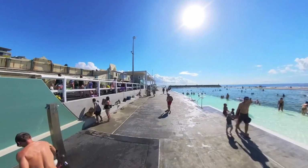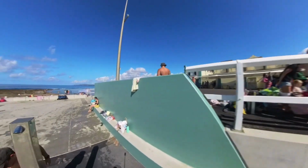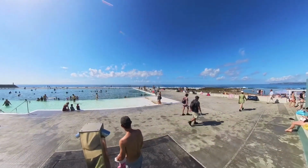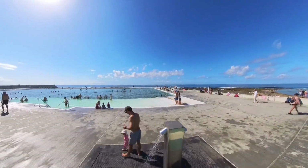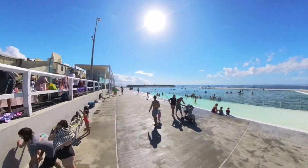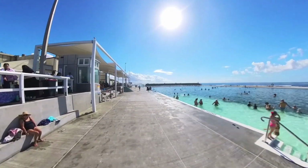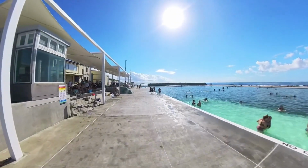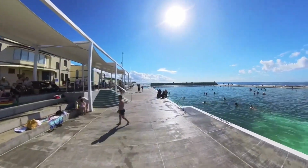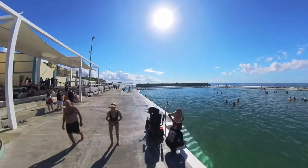Now I'll stop here and get the sand off my feet before I go any farther so I don't sand my feet off on my flip-flops. So wash my feet off. Continue walking around over to the surfing area. You can see it's a beautiful day. There's only one lifeguard station for that whole bath complex, which I thought was interesting.